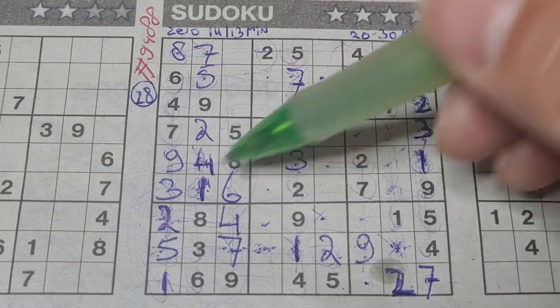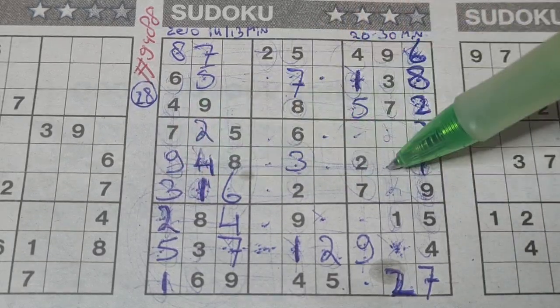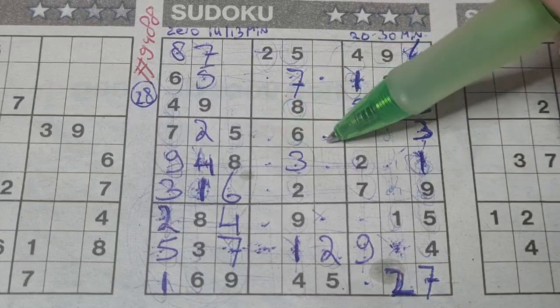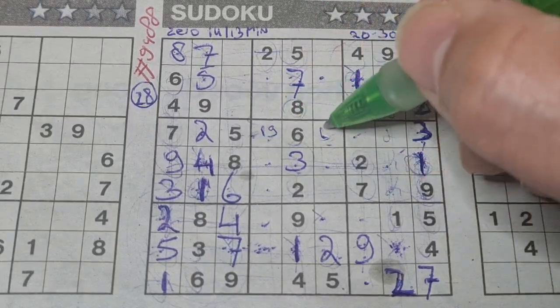And we have a pair. The one and a nine in this row. The one and a nine in the middle row. So the row above, the only two places where one and nine go are in those two boxes as a pair. One and nine, one and nine.